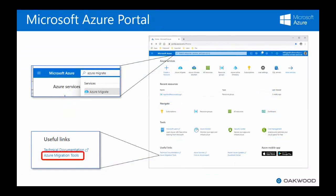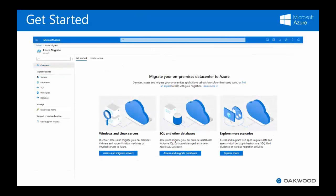Okay. Here we have an example of the Microsoft Azure portal. As you can see here, Azure Migrate is listed, and you can get to it through that particular type of environment. You can also pin it to your start menu on the main homepage if you wish to as well. And you get started with the environment.